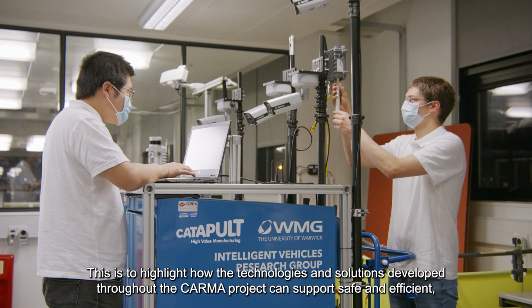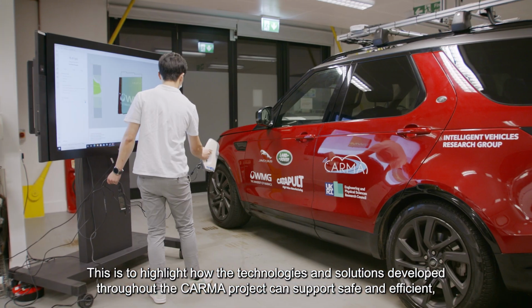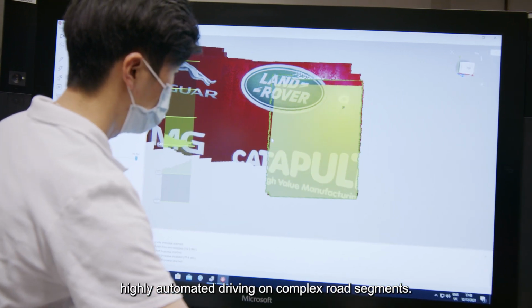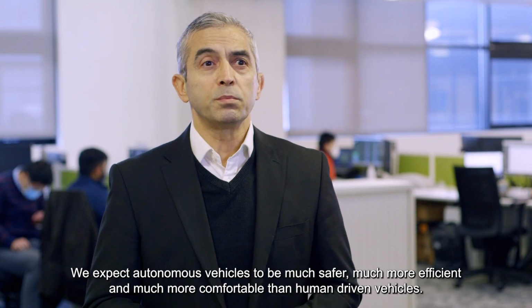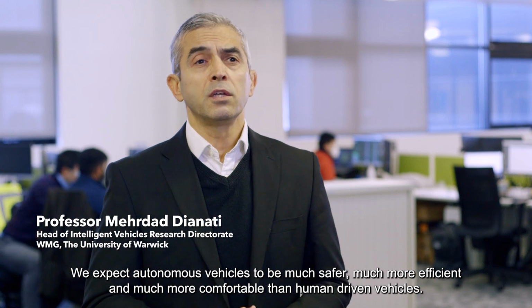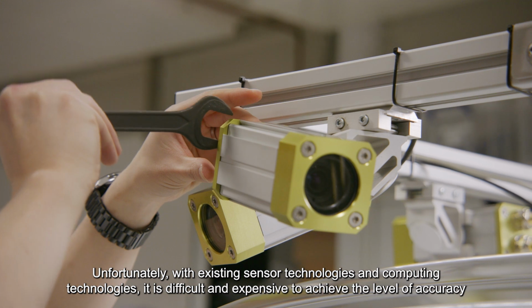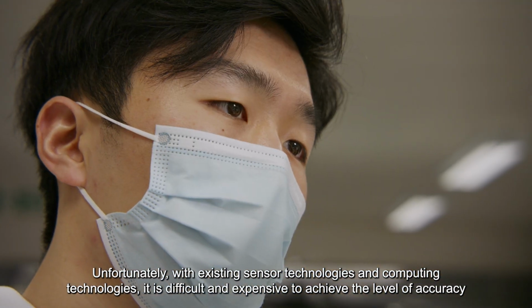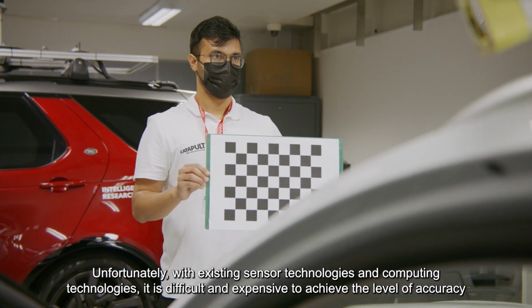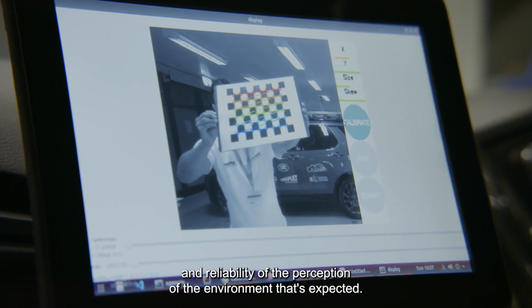This is to highlight how the technologies and solutions developed throughout the CARMA project can support safe and efficient, highly automated driving on complex road segments. We expect autonomous vehicles to be much safer, much more efficient, and much more comfortable than human-driven vehicles. Unfortunately, with existing sensor technologies and computing technologies, it is difficult and expensive to achieve the level of accuracy and reliability of the perception of the environment that's expected.